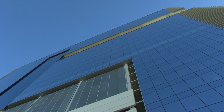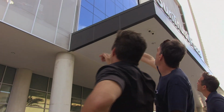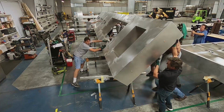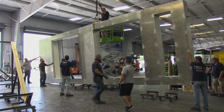From the moment our friend Kirk Fowler with Sign Connect brought us this AC Hotel sign project, we knew this was going to be an exciting challenge for our entire team. Building 2 large signs concurrently would have been impossible at our old shop. They were huge, but in the new shop, we got it done.